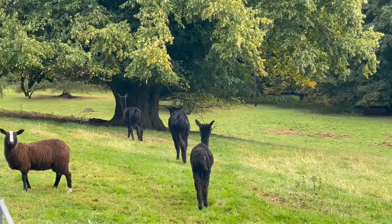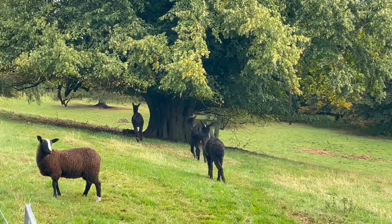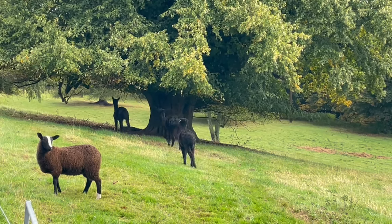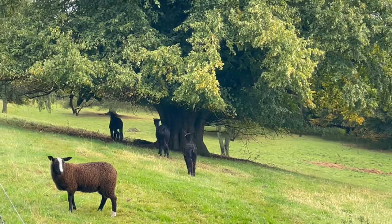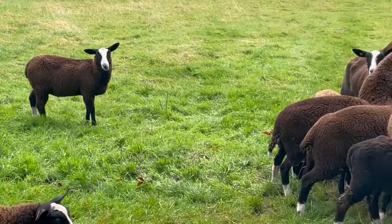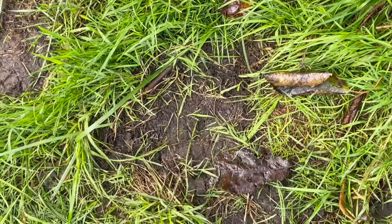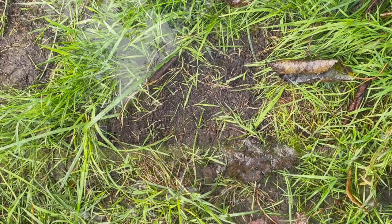I'll make a beeline to the lime tree. It's got the thickest canopy, so it's the best shelter from the rain. We've had lots of rain overnight. Much needed, much needed. And it actually has soaked into the ground so that there isn't dust. It's really wet.